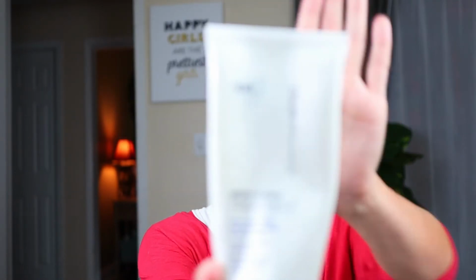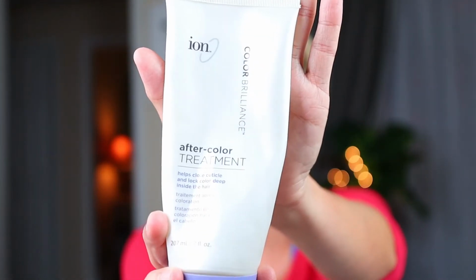And then I finally used this up. I bought this, I think last year sometime. It's the Ion Color Brilliance After Color Treatment. It helps close the cuticle and lock color deep inside the hair. It's like an after color conditioner. It's also supposed to stop the oxidation process after tinting, lightening, and permanent waving or relaxing. So I thought that was good, and I've used it several times.